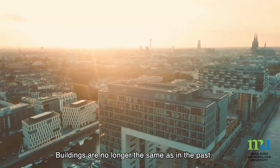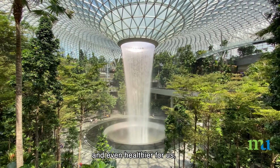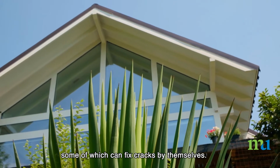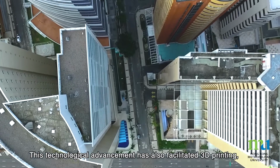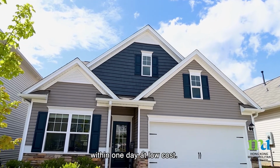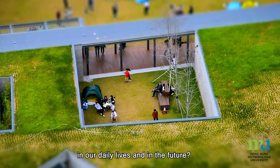Buildings are no longer the same as in the past. They have become more intelligent, energy-saving, and even healthier for us. Experts have designed what they call smart materials for construction, some of which can fix cracks by themselves. This technological advancement has also facilitated 3D printing, so it is now possible to finish building a house within one day at low cost. How does this technology help us in our daily lives and in the future?